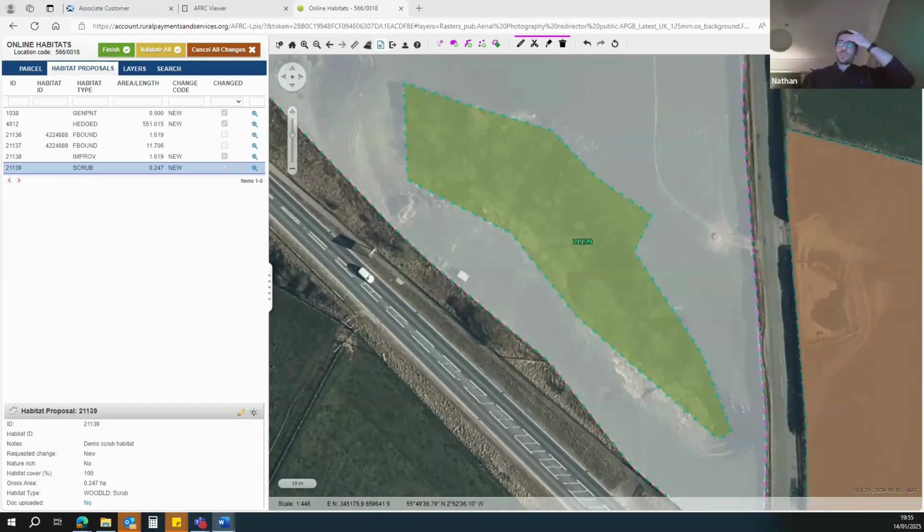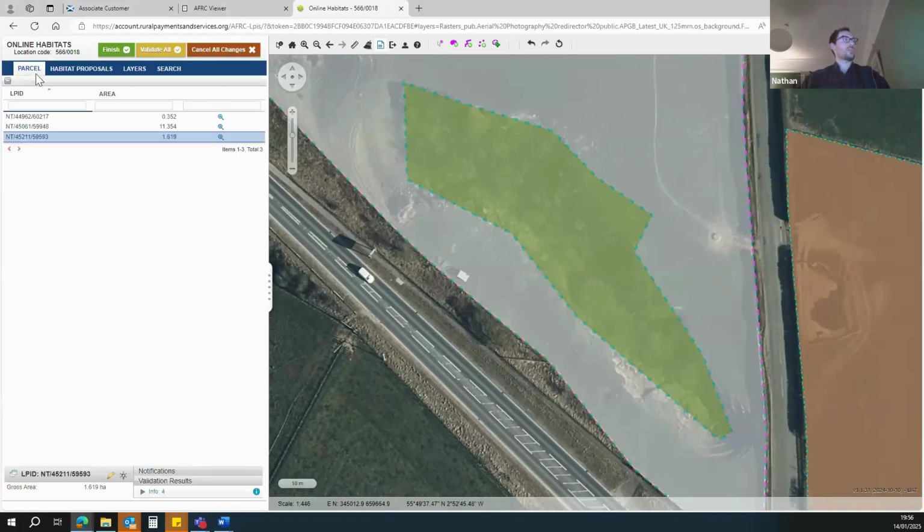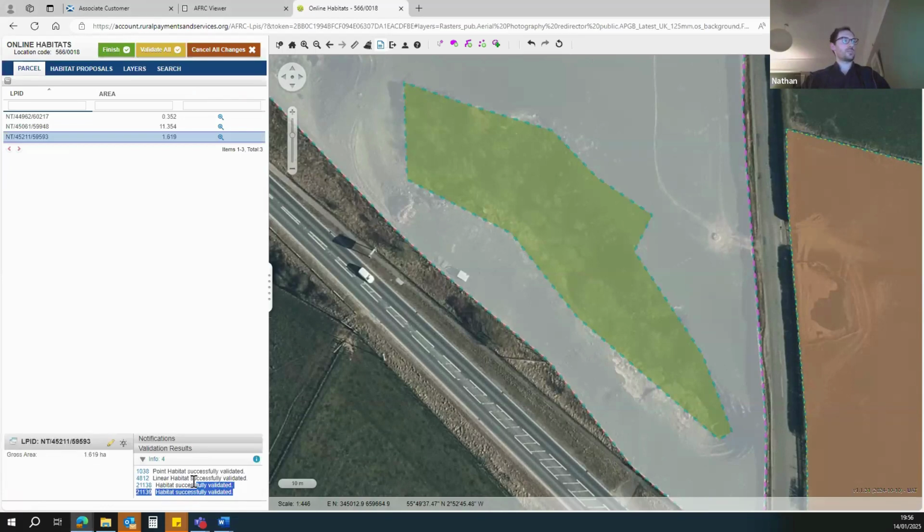So when you've digitized all the habitats that you want, the next stage is to click the validate button. So there's a validate all yellow button up at the top left, and this will just run some checks on the habitats that you've created. And the results of those checks are shown in the parcels tab down at the bottom. So we get the results down here. So in this case, everything is validated successfully.